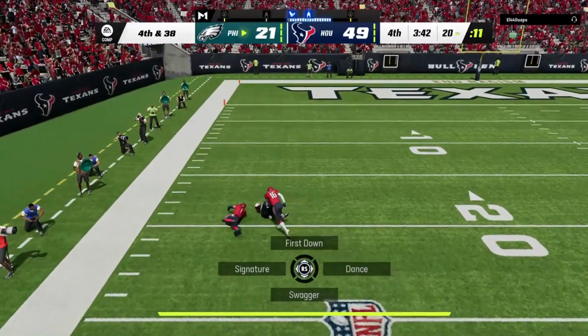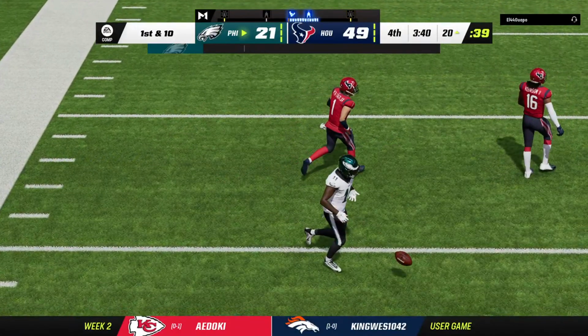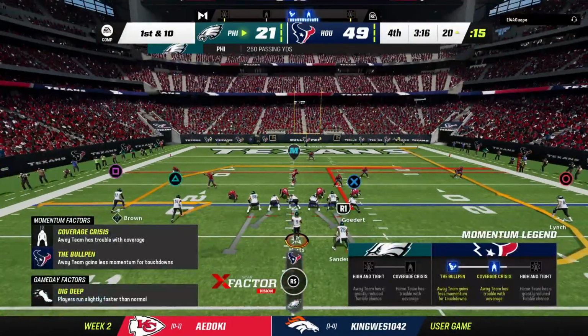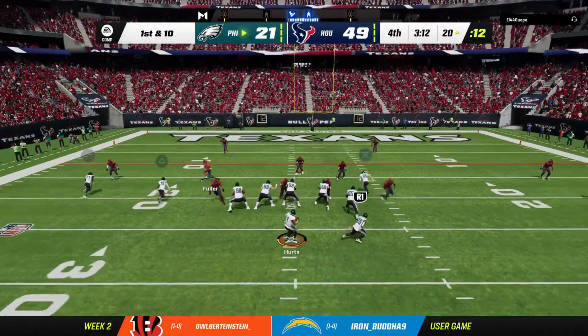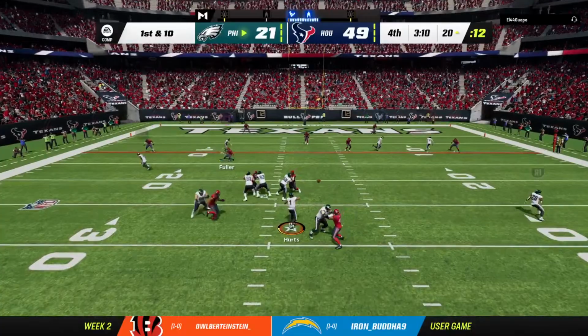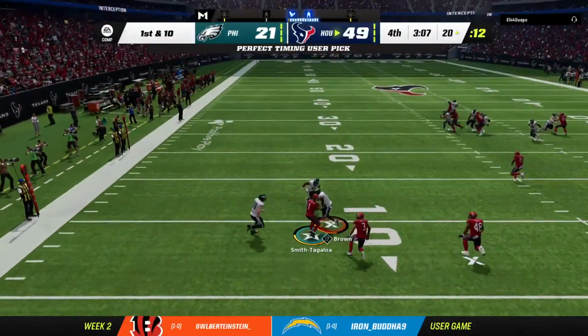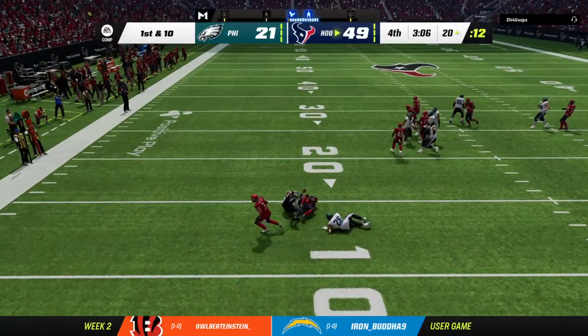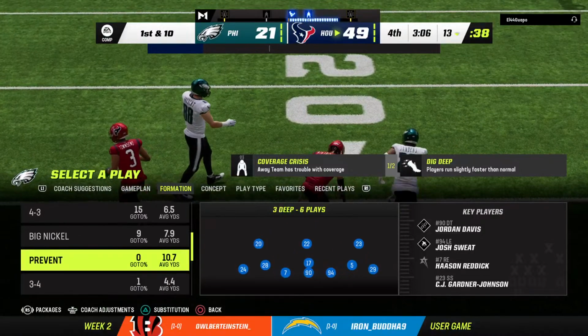Oh, this is taken in. It's complete. And he is going to have an Eagles first down as they manage to convert, and that'll keep the drive alive. Inside the red zone here, they'll look to throw. And his pass is intercepted for the 4th time today. And the Texans are going to take over at their own 13-yard line.